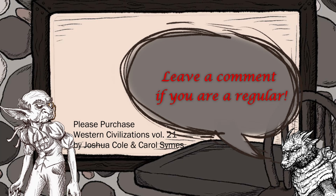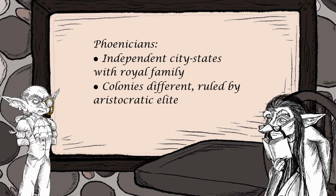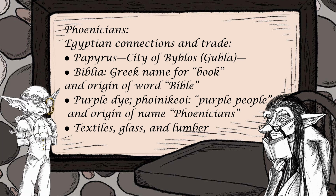Greetings, all. Picking up where we left off last time, today we have the Phoenicians. They're a series of independent city states centered around royal families. They are colonizers, which would be different, but ruled ultimately by an aristocratic elite. They would make Egyptian connections, predominantly through trade.